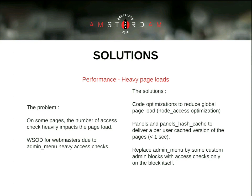For those of you who went to the caching session this morning, Drupal 8 now truly is doing an amazing job with this, and it's really easy to do. At the time, we didn't have the render cache module, so we used Panels and Panels' hash cache to specifically cache blocks of content on the pages for a particular user. So the granularity was really easy to set, and every single block of content was then separately cached for a particular user, and that saved us very important leaks of performance.